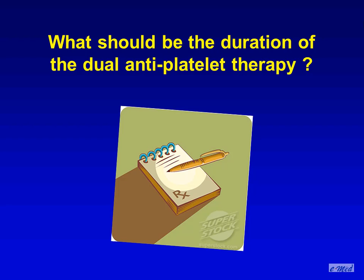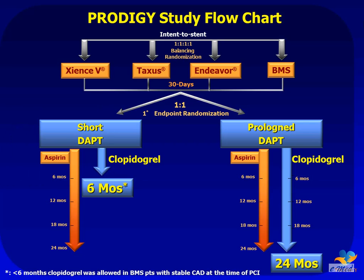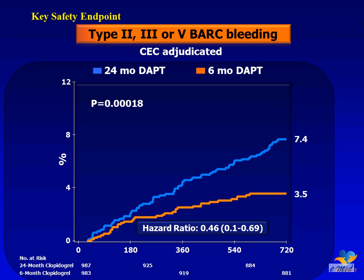And the next and the last question I would like to ask is, what should be the duration of the dual antiplatelet therapy? Only a month ago, the Prodigy study was published in Circulation. What the Prodigy did is that the patients, after stenting, most of them with DES stents, were randomized to either a relatively short period of dual antiplatelet therapy for 6 months as compared to 24 months. I have to emphasize this is not an ACS study, but at least 2/3 of the patients underwent the stenting for ACS. What the Prodigy showed is actually that the 24 month as compared to 6 month dual antiplatelet therapy had not even a small benefit over the 6 months in reducing ischemic events, but it did increase the bleeding risk.